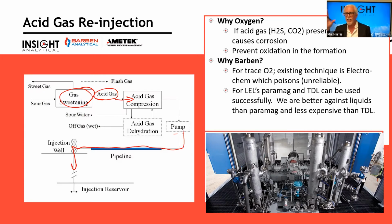Now, we may have to dehydrate that. We usually do have to dehydrate it, because the gas that comes off that amine contactor is often water saturated. And if it's at low pressure and water saturated, when we try to increase the pressure, we're going to hit water dew points. So often between separate stages of compression, there'll also be a dehydration system. And so when we're looking at doing an acid gas reinjection type application, the common things we're going to want to measure are the water dew points and the oxygen contents. So we can use the Barben here for the oxygen content. The important piece of measuring that oxygen is, once we've taken that up to pressure, we want to try to prevent corrosion in the pipeline.